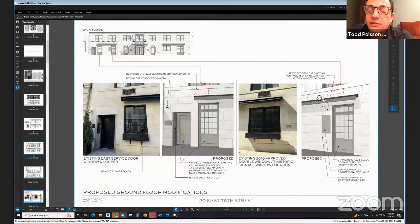Now it's just simply left to right again, zooming in a little more. The service door, the cellar egress, is on the left. It's to stay. The photograph is the existing condition, and the rendering is the proposed. So the pair on the left is the farthest east condition with a single door and a single window becoming a single door. The next photograph paired with its rendering shows the double windows that in 1926 was a single window, being proposed to be a single door in the original window's masonry opening extended down to the sidewalk.